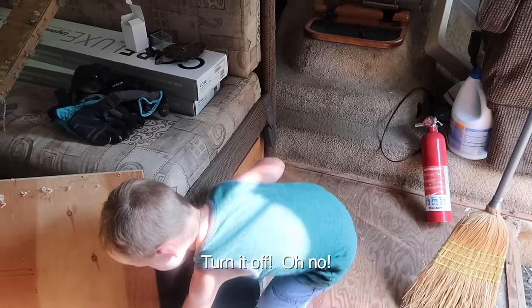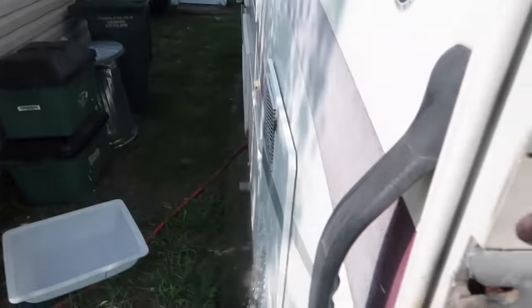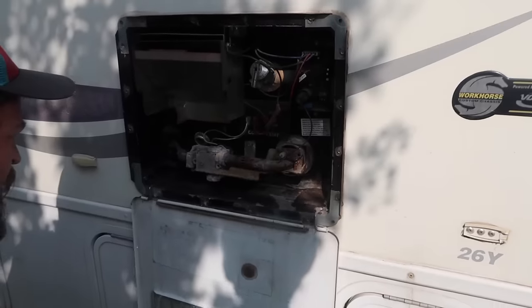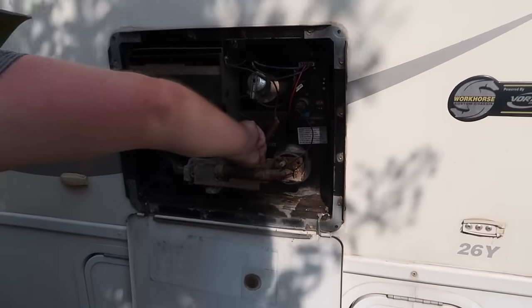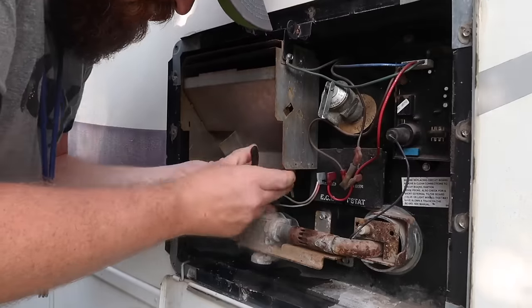So let me go turn the hose up just a notch. Oh no, that doesn't have a cap on it. It's uncapped. Oh God.